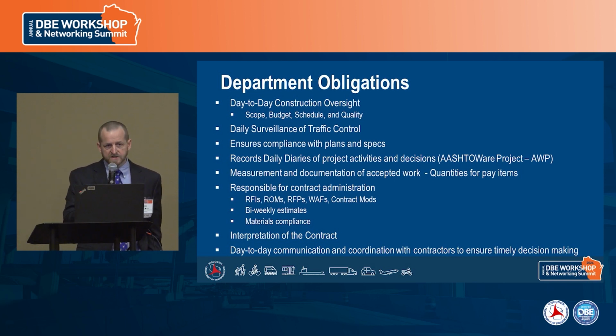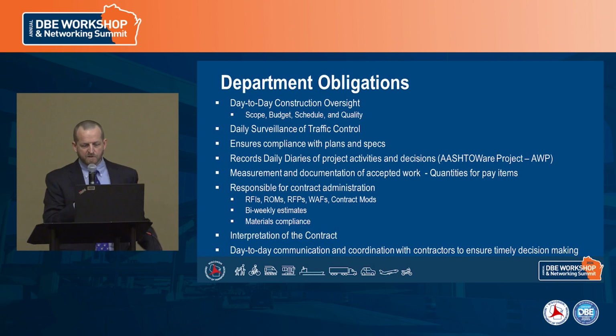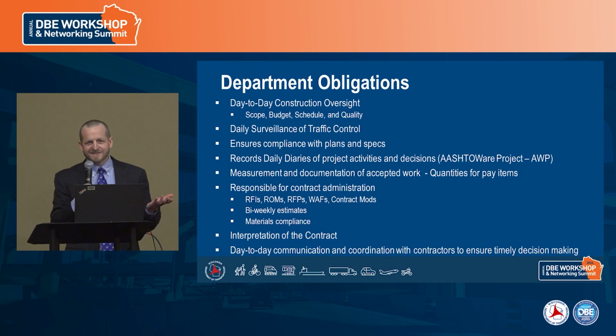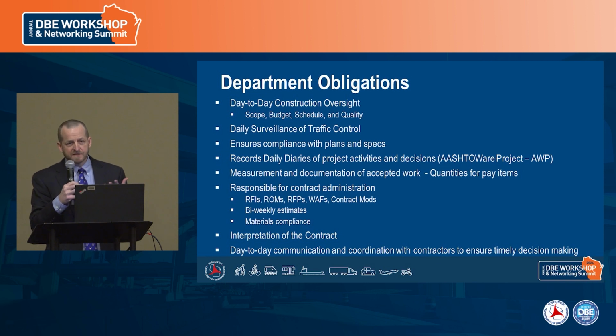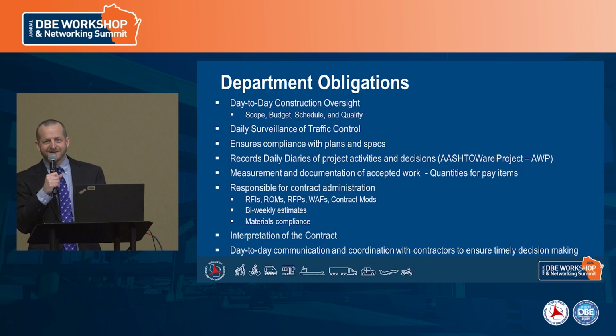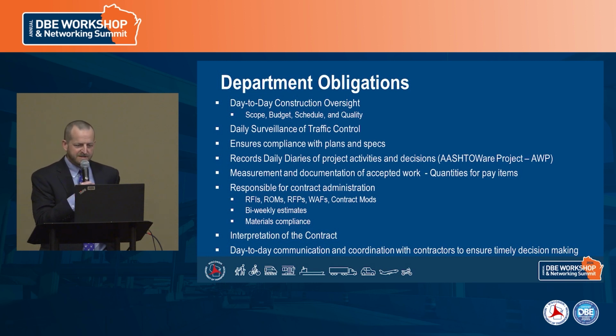We are ensuring the project's being built to the plans and specifications. And we're documenting the project. We're keeping daily diaries. And then probably the one you like the best is we're going to measure and pay you. So when you really boil it down, we always joke, like, we don't build anything. We're just out there helping deliver the project. The contractors are building the project, and we're just really there to measure and pay and make sure things are built according to the plans.